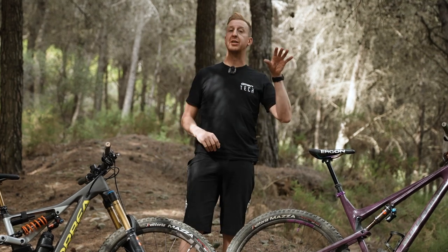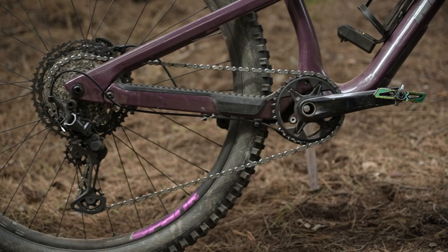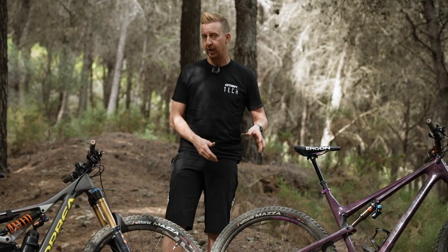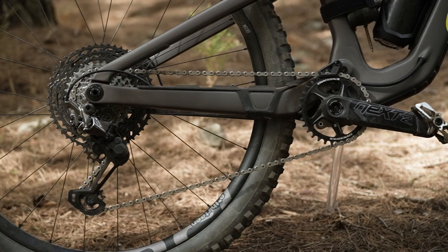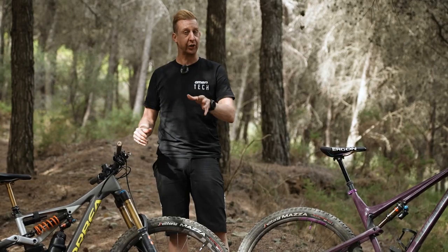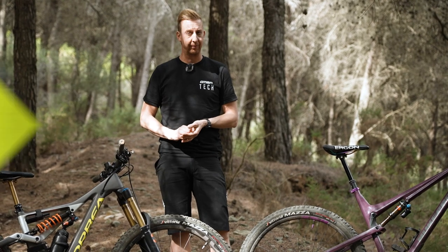Chainstays tend to be slightly shorter on the more responsive trail bike, anything from 430 up to around 440, depending on the brand and the size of bike. Whereas on the enduro bikes, you can expect to find chainstays up to 450 millimeters, which is much closer to what downhill bikes have.